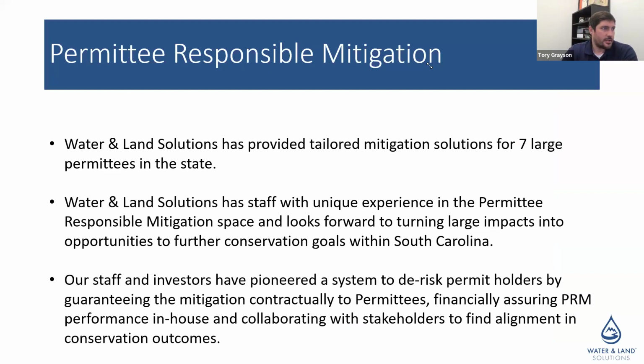So this slide discusses a line of business that's a little unique to our region in South Carolina, and it's permittee responsible mitigation. It's just a little background on permittee responsible mitigation, or our role in it in South Carolina. We have 7 different permittee responsible mitigation sites in South Carolina, and what those are are large restoration, enhancement, and preservation projects that are tailored to individual permittees. South Carolina staff has unique experience in the permittee responsible mitigation space, and looks forward to turning large impacts into opportunities for conservation goals.